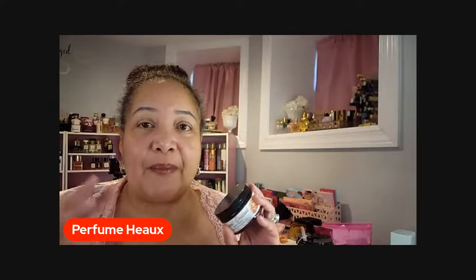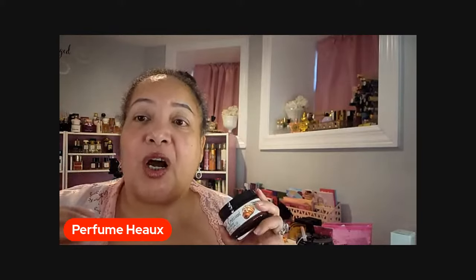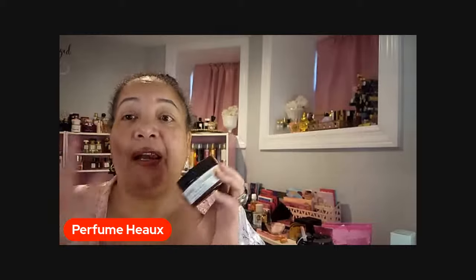I put it on the first time I got it, and you know how you sit there for a minute and it's like, whoa, my skin feels so soft. That's what it did. It penetrated. It wasn't greasy. It was perfect. She has aloe vera oil, sunflower oil, glycerin, shea butter, coconut oil, cocoa butter. They are so good. Now, let me tell you about the fragrance.